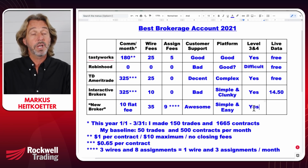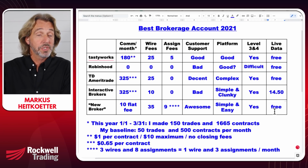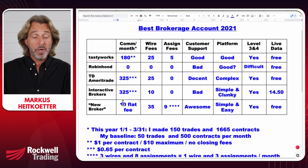Level 3 and 4, yes, super easy. Live data is free. This is what this new broker is all about. So let me tell you who that is, and also give you a special link, because usually it is a $30 flat fee. Again, the flat fee is amazing.